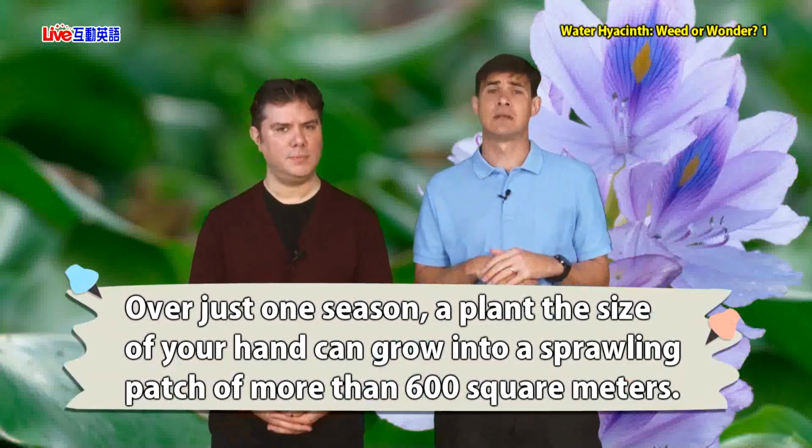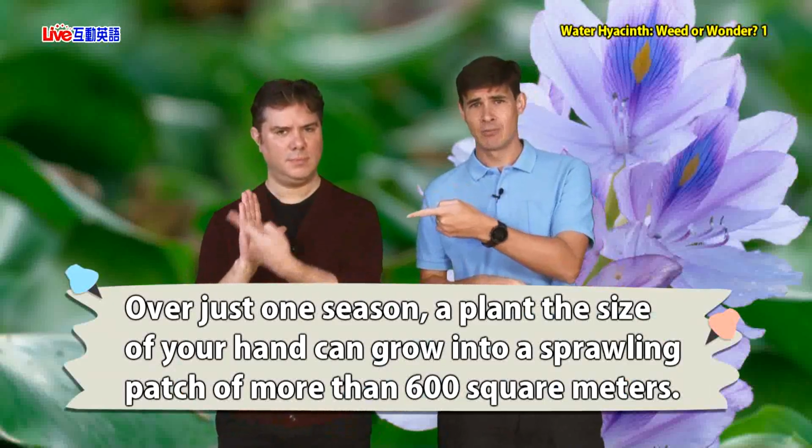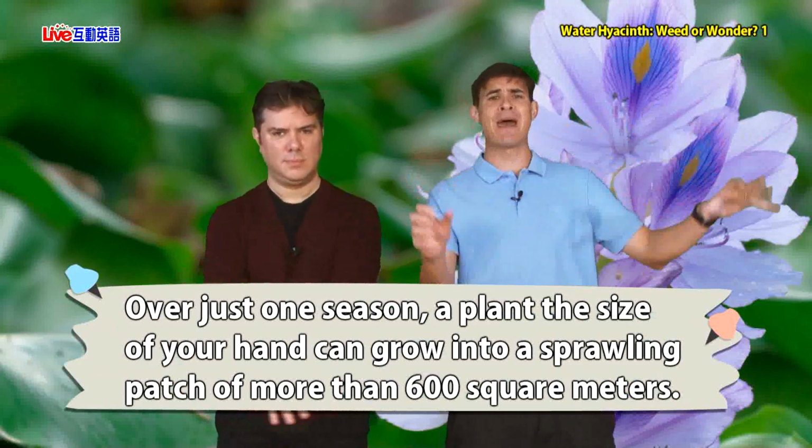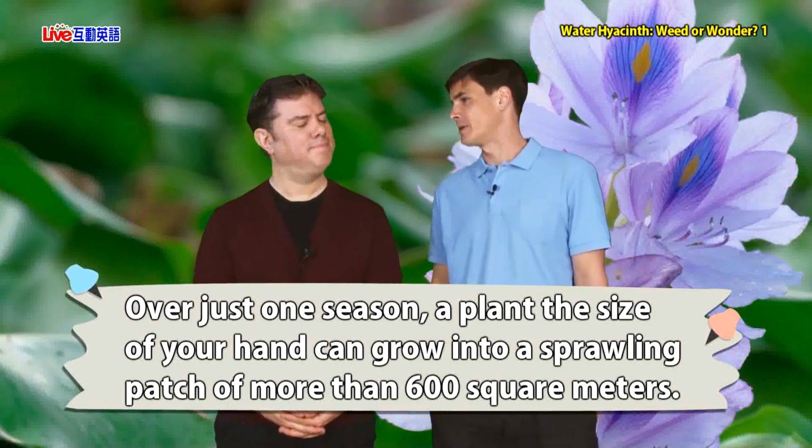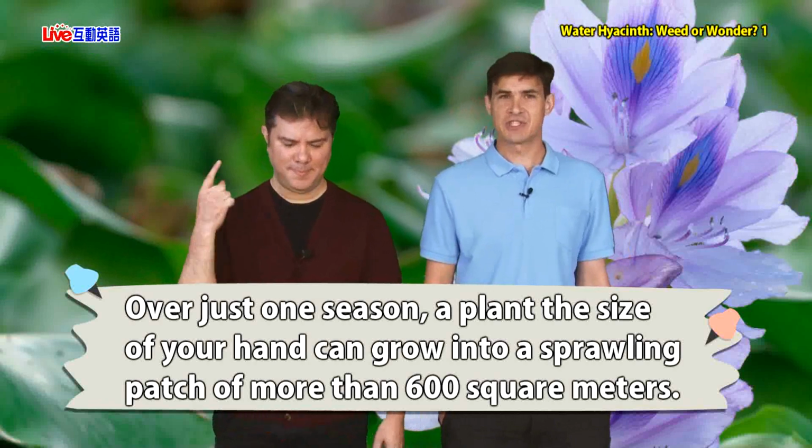Over just one season, a plant the size of your hand can grow into a sprawling patch of more than 6 square meters. No, 60 square meters. Not quite. 600 square meters? Yes, one plant to 600 square meters in a summer. A single summer growing season. I'm getting the problem here. It might be beautiful, but man, it grows super fast. And of course, that is going to take a lot of the other good things in the water away from other plants and animals. It just comes in and takes over.